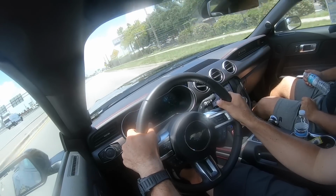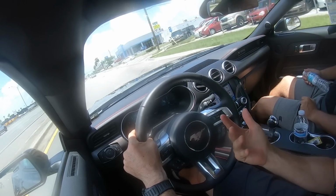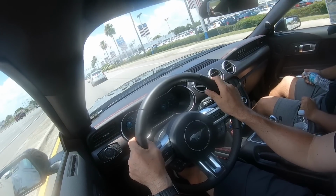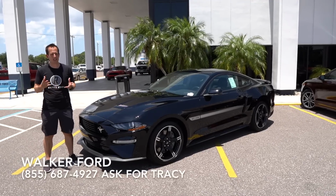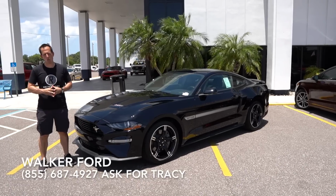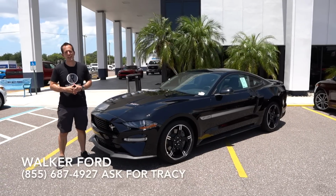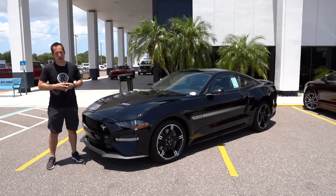Hopefully this was enough of an interesting joy ride, to show you a little bit of the Mustang GT with that California Special package on it. We're gonna get back to Walker Ford, wrap this one up, so I'll see you in a split second. All right guys, it's been another wonderful day here at Walker Ford in sunny Clearwater, Florida. Definitely got to give a huge thank you to Tracy, Frank Walker, Weston Walker, Benji, Austin, Mark, Jason. Everybody here is so accommodating. We love bringing these Mustangs to you because I know you love these Mustangs. And with the California Special, you get a unique look and you're still getting that Mustang performance.